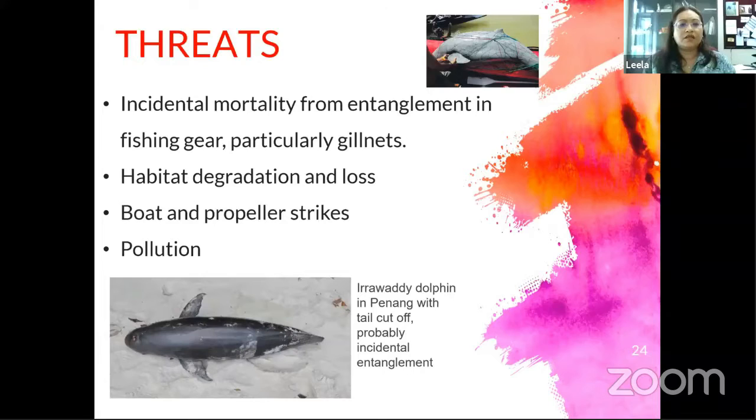So basically we would go on then to threats such as boat and propeller strikes, because we have tourist boats coming in and fishing boats coming in. Sometimes, when the animal surfaces, the boat also will hit the animal. And we're having some issues with pollution as well.